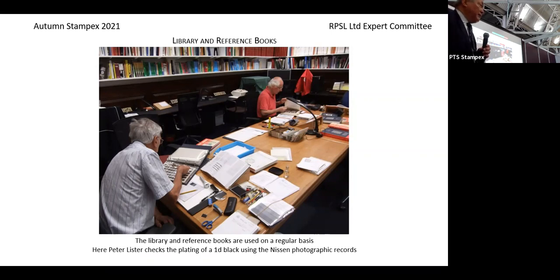That is the library. We have our own library, and we also have access, of course, to the Royal Philatelic Society library for books that are less often used. You'll see there Peter Lister, who is using the Nissen book for the plating of the penny black. We do all our own plating for the penny black. The penny reds, which is a full-time occupation in terms of study, we actually outsource to experts on the subject. These are two of the stalwarts in the last year who have been doing the work, Ian Harvey in the red, and Peter Lister himself. We've been in all the time we've been alive, if you like, which basically means if Lucy Gort, our secretary, says we can come, then we are there.